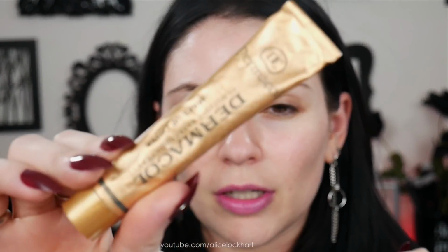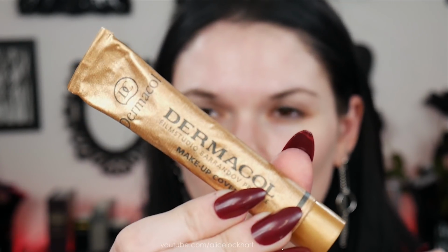So let's start out with eyes, just in case there's fallout. As a primer, I'm going to use Dermacool makeup cover. This is what I've been using lately as a primer for my eyeshadow because it's very sticky. It's also very full coverage, so it covers up all my discoloration and all that.